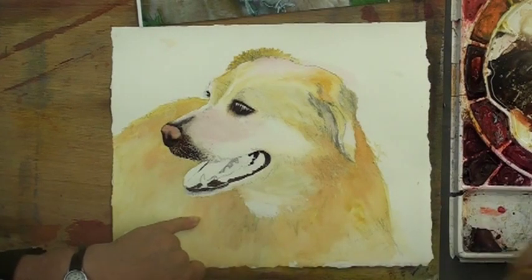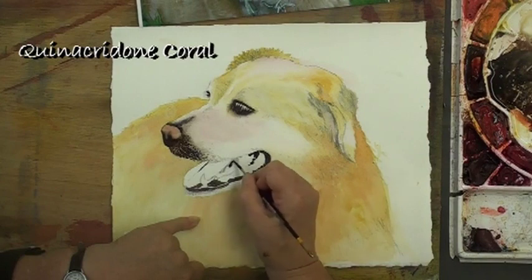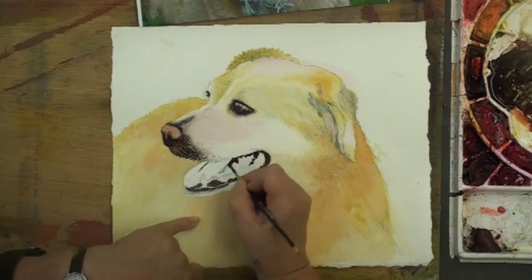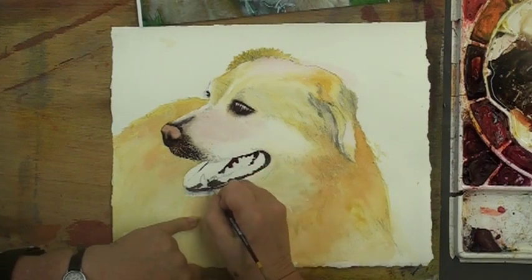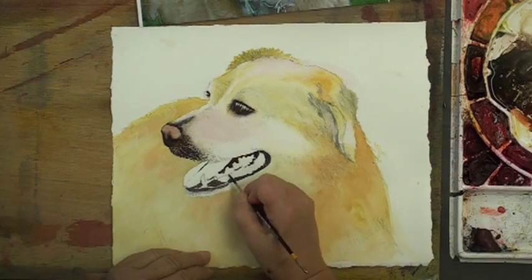Now back in the mouth itself, right in here, it's very red. So I'm going to mix a little red in with my dark color. I might have changed his teeth just a bit, but I'm not going to lose any sleep over it. Let's see, we'll come in here. A little bit of darkness here. A little bit of darkness there. So we pretty much have everything outlined at this point.